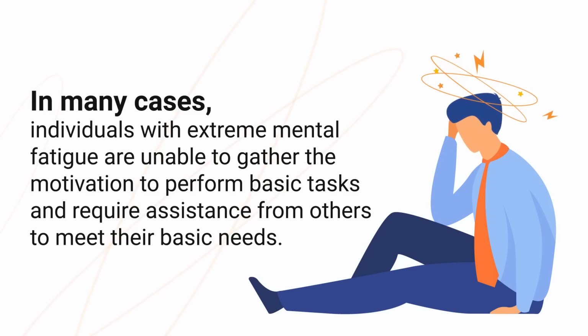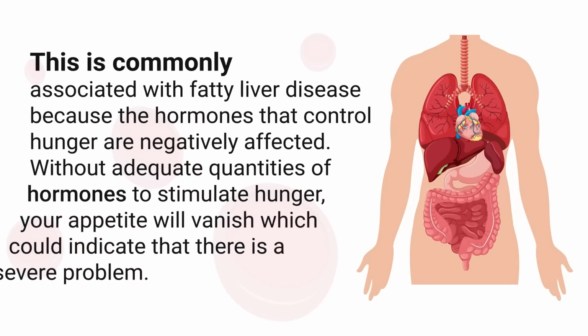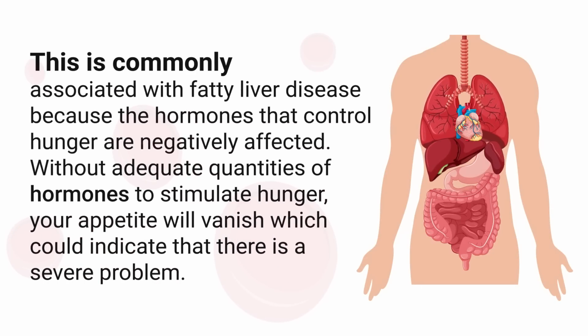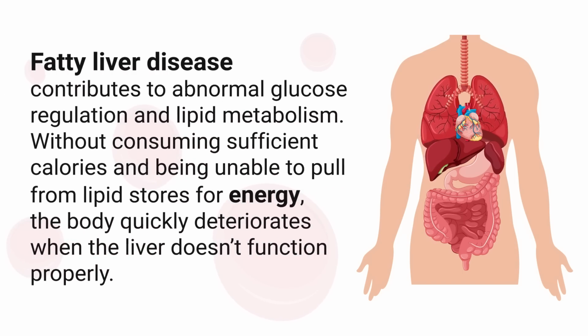Another common symptom of fatty liver is a loss of appetite. This is commonly associated with fatty liver disease because the hormones that control hunger are negatively affected. Without adequate quantities of hormones to stimulate hunger, your appetite will vanish, which could indicate that there is a severe problem. Additionally, fatty liver disease contributes to abnormal glucose regulation and lipid metabolism.